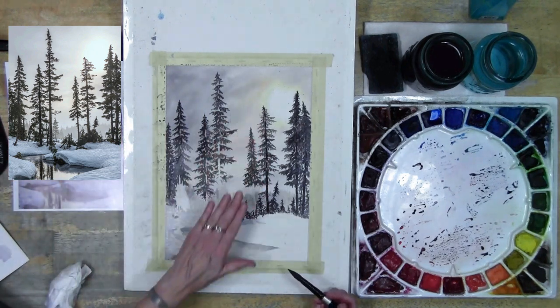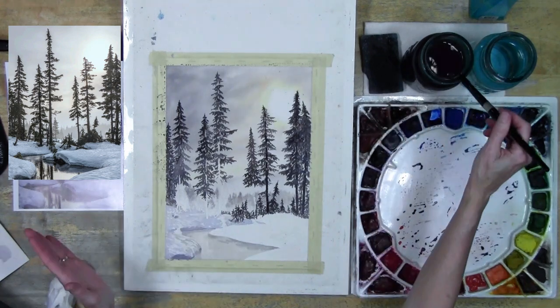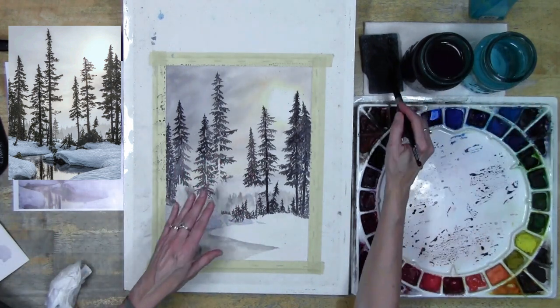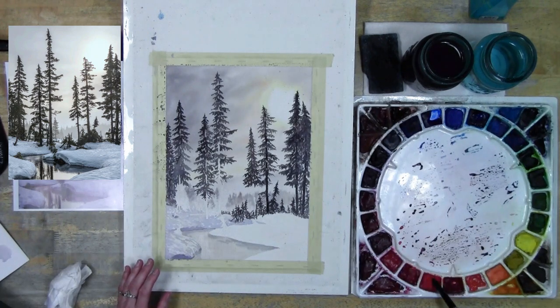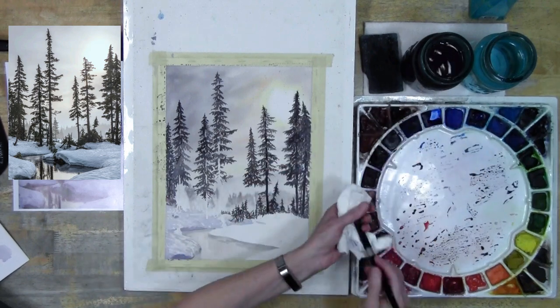So I sort of want to match what's happening in my sky. At some point, you have to ignore the photo and do what's working for your painting. So I have Perylene Scarlet out. I'm going to get some more of the Hansa.